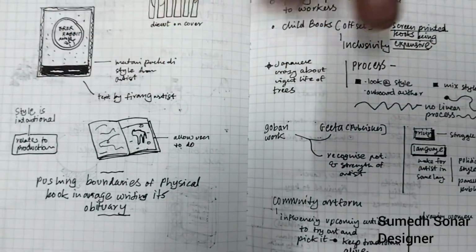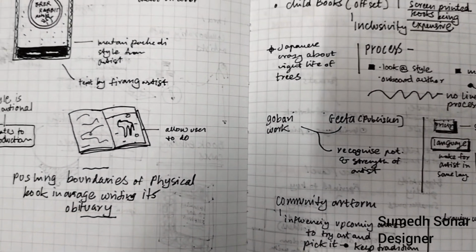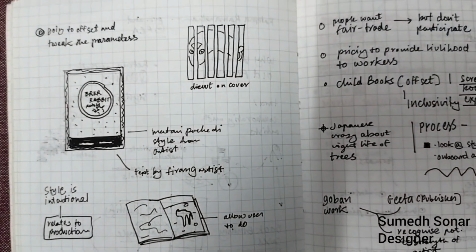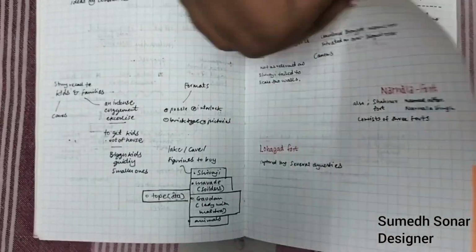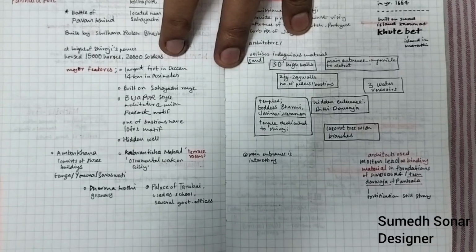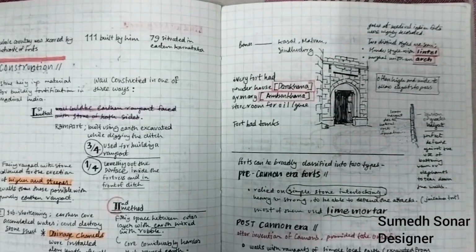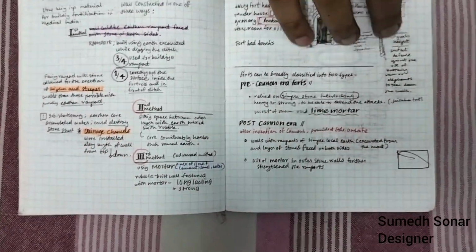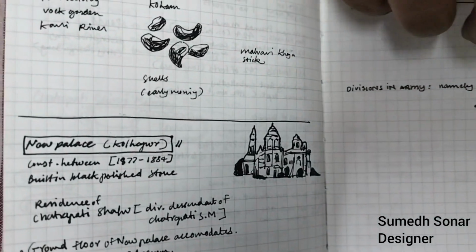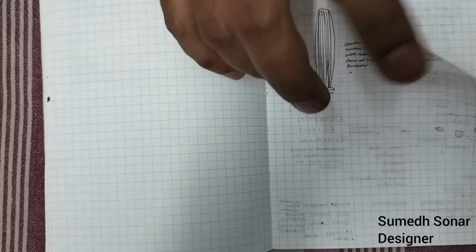Also, if you see, the writing differs depending on how much time I had. If it's something very quick, then the lettering is very jumbled up, or it's not that readable. But as per a bit of convenience, over time it has built in a way that it has become a practice. The things start becoming more legible and readable, and it communicates even in a quick duration of making notes.